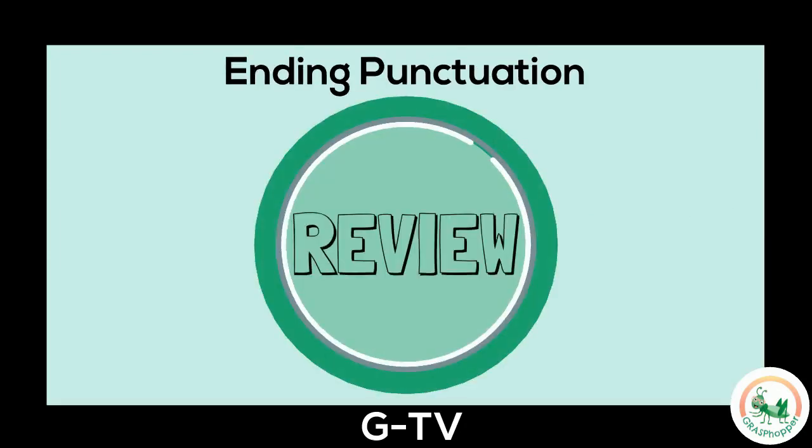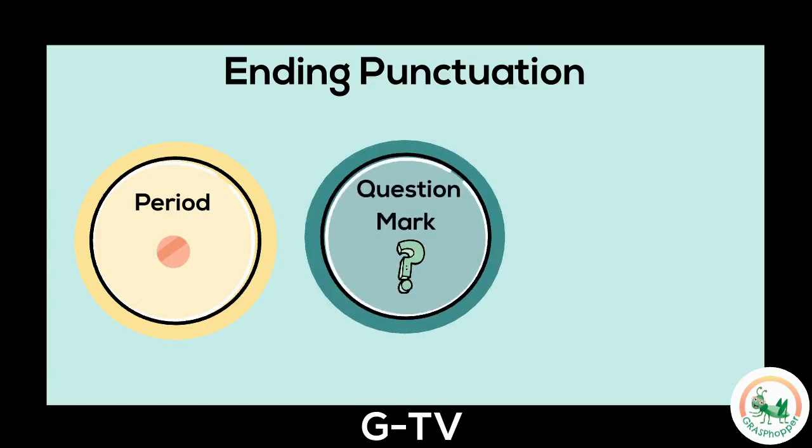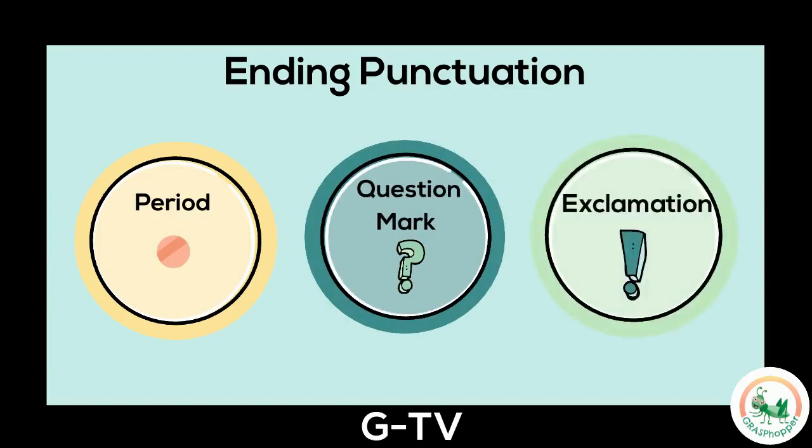Let's review the 3 ending punctuation marks. The period is used when telling information. The question mark is used when asking something. And the exclamation point is used with a strong feeling or command.